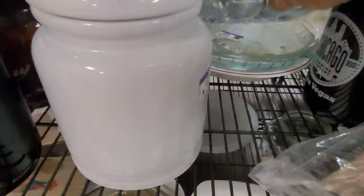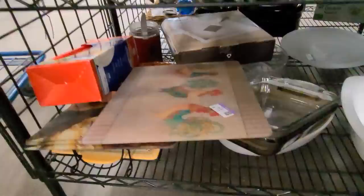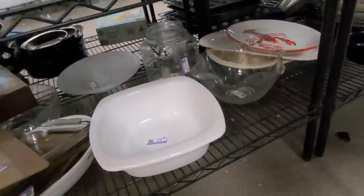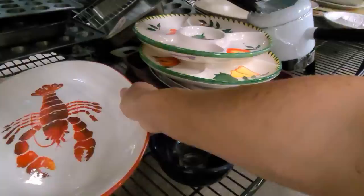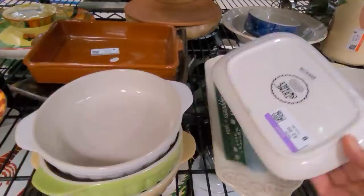Deviled egg plates. It's a nice white canister. A pig cookie jar. He's quite fun. Rooster cutting board for $5. Some Temptations under there. Temptations is another brand that used to sell quite well. Now it's expensive to pick up at thrift stores, and it does tend to sit a while. It's a lobster dish made in China. I believe that is another casino giveaway from our Las Vegas locations here. All sorts of serveware, dishes and bakers. Very modern pieces.